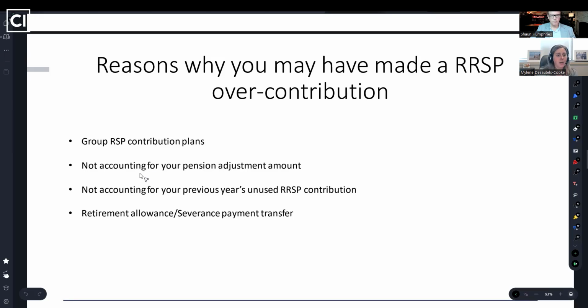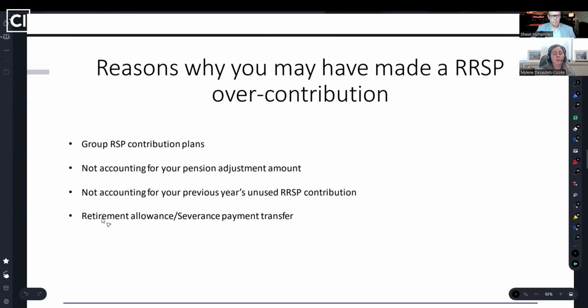And then alluding back to what I had talked about at the beginning of our discussion today is not accounting for your previous year's unused RSP contribution. So that is one that we see a lot in our practice is that we'll ask clients to provide us with a notice of assessment, or they just look at it and go, yeah, here's the room that I have available, not realizing that that unused RSP contribution room is also very important for us to be notified of. So that way we know your RSP room available is, let's say, 8,000, but you've already put in 2. Well, now we need to reduce what your actual room is by that 2, and now you're only allowed 6.